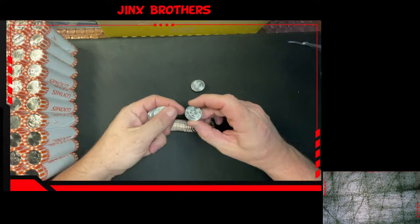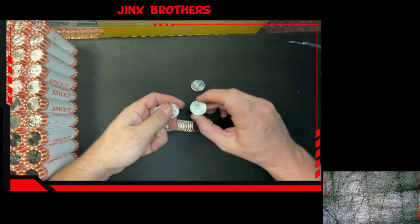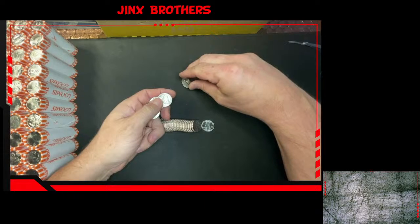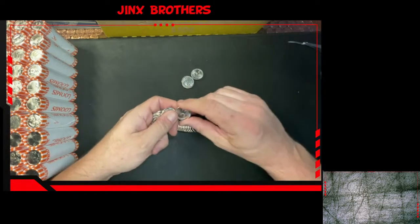Oh, look at that. That's a Rockefeller. So we've got what? 4. We have $2 so far that aren't Samoa.